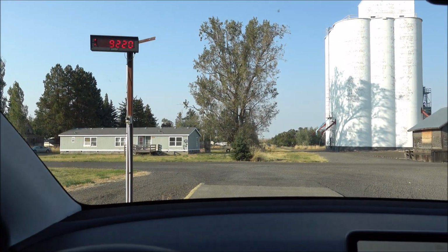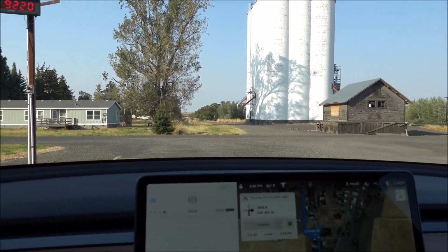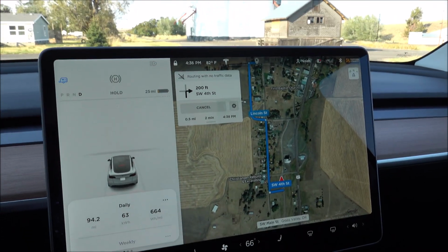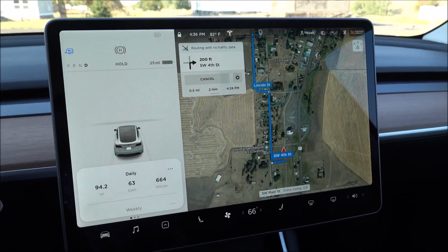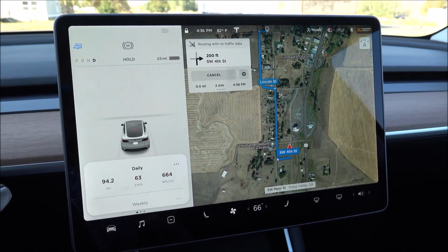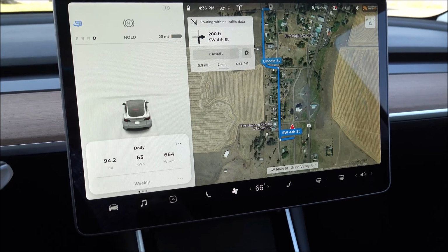Okay, we are on the scale at 9,220 pounds. The end of the trip, 94.2 miles, 664 watt hours per mile. We used 63 kilowatts of energy.